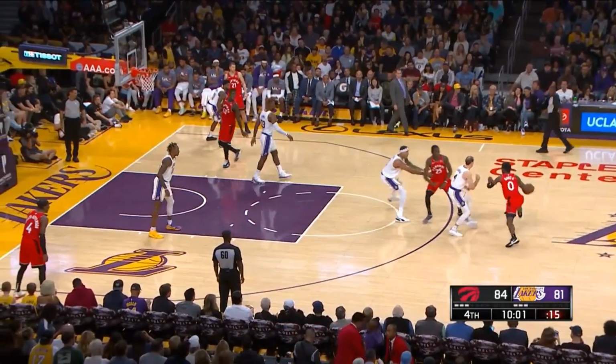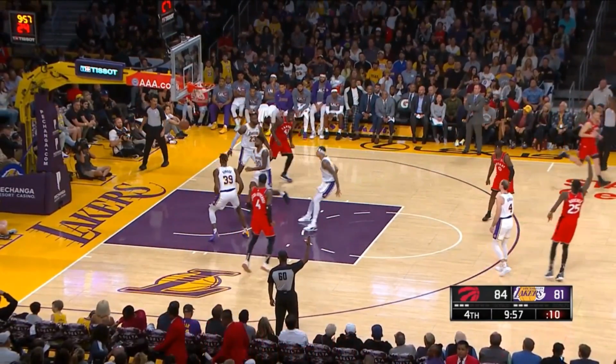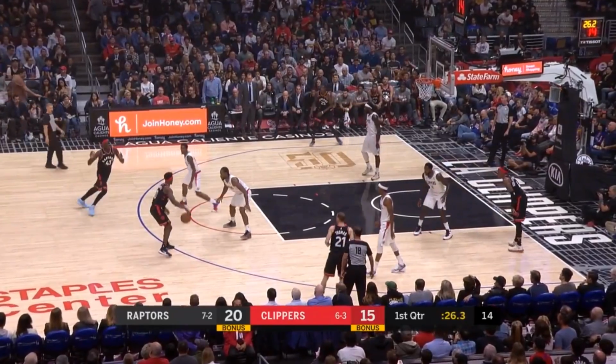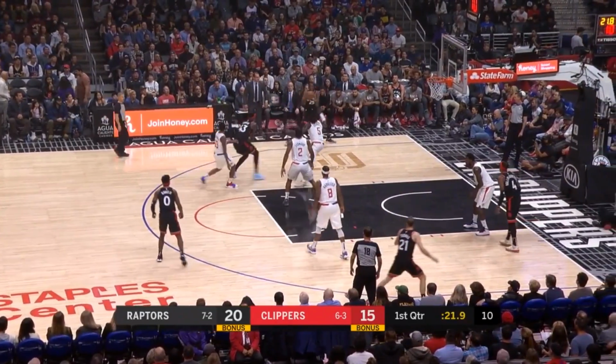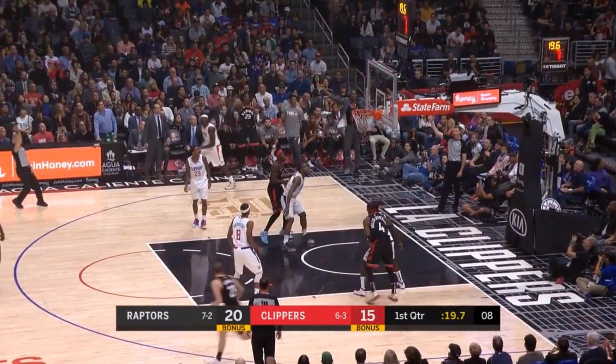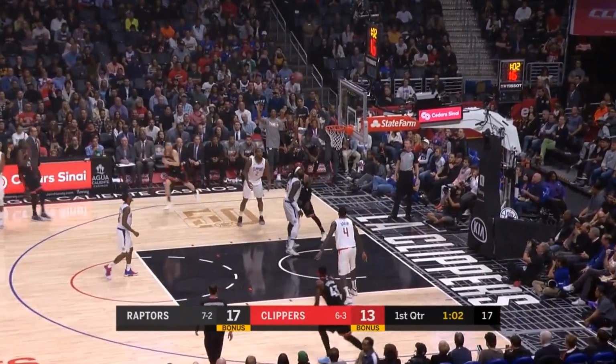The last element of Boucher's game that I think deserves attention is his three-point shooting ability, one that he showed off with the Raptors 905 en route to becoming the G League MVP. The Raptors' offense is predicated on the ability to stretch the floor from every position, and Boucher has been willing to launch it from the perimeter to help keep defenses honest.